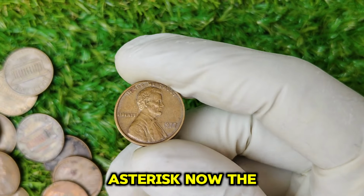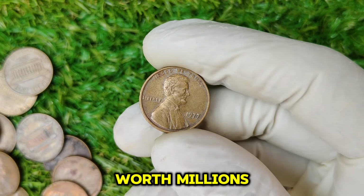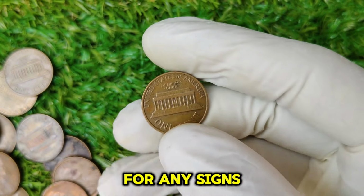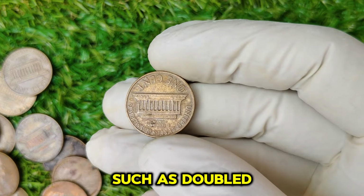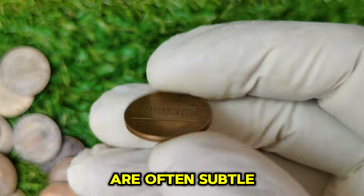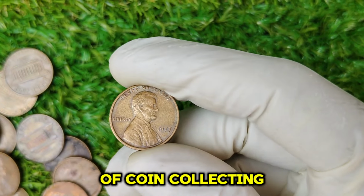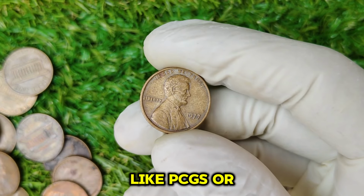Now the big question, do you have a 1977 penny that could be worth millions? The first thing you need to do is carefully inspect the penny for any signs of error. Use a magnifying glass to look for any irregularities, such as doubled letters or numbers, off-center strikes, or any other anomalies. Error coins are often subtle, but if you spot one, it could be your ticket to the big leagues of coin collecting. Be sure to have the coin professionally graded by a service like PCGS or NGC to authenticate its value.